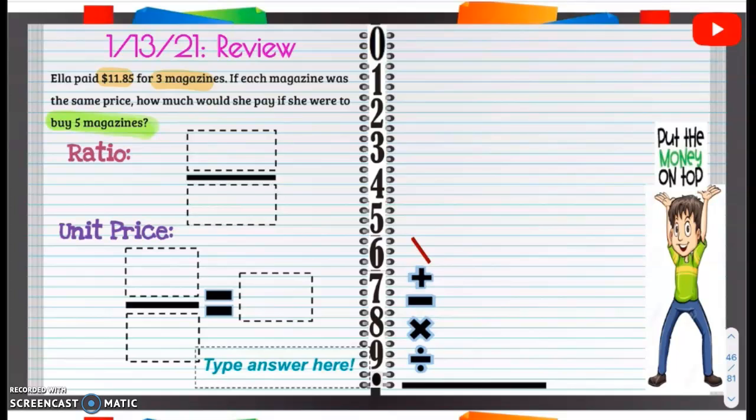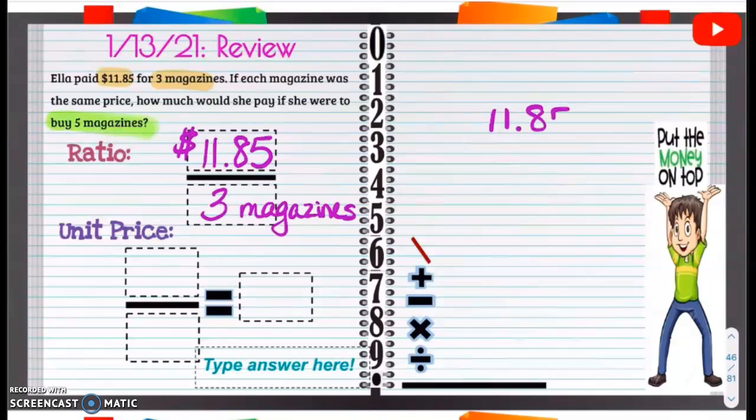So remember, put the money on top. Here's our money on top. Put the money on top here. So, as always, $11.85 for 3 magazines. Now we have $11.85 divided by 3. We are going to pop that decimal up.